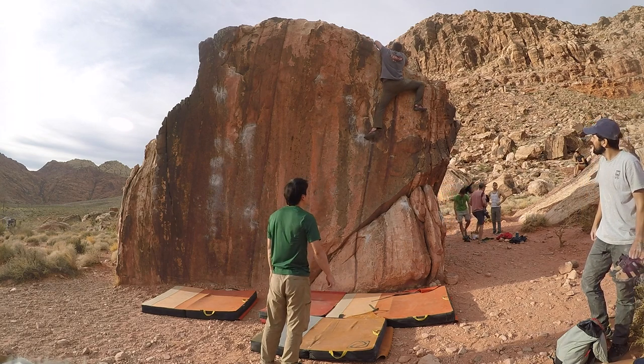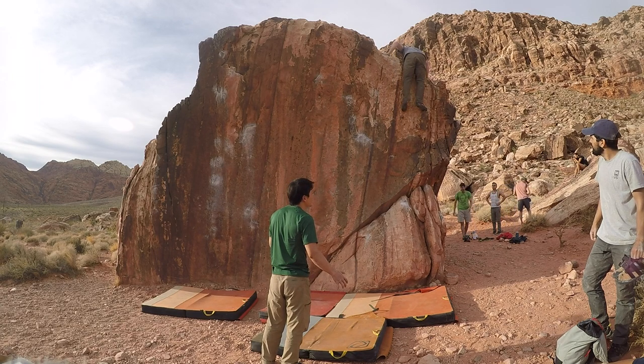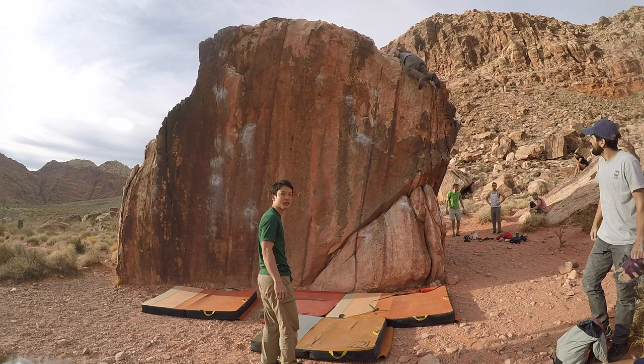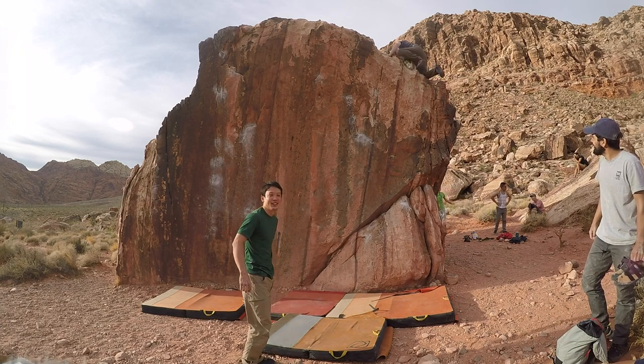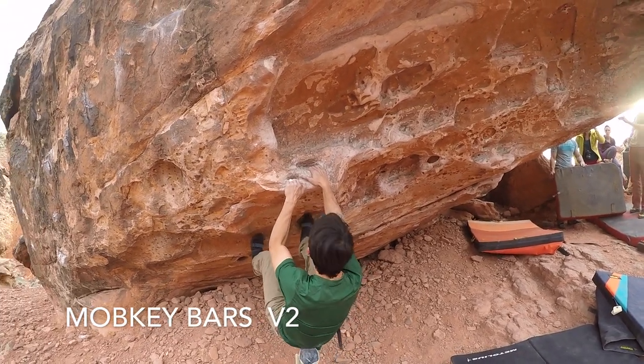Got it. They climbed that Riverside hangar. After everybody finished these climbs, our day was starting to wind down, so we left the Pearl and we made our way over to Monkey Bar Boulder, so that way Tony can hop on the classic V2 monkey bars. You got the camera on you, so now you have to send.